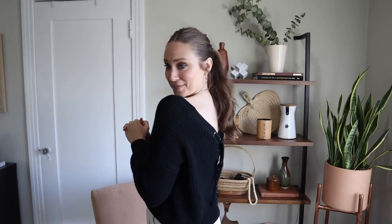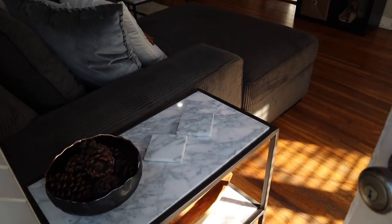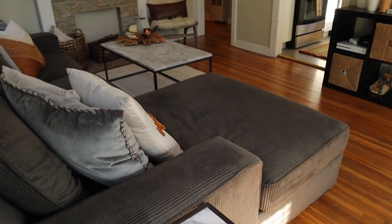Okay, so moving right along. The living room, and it kind of acts as a giant room. Some of these pieces I have had for 5 to 6 years.